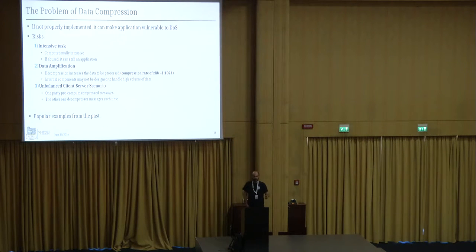Now, data compression seems very good, but there could be some problems. First of all, if it's not properly implemented, I will show you later in this presentation what improperly implementing data compression means. An application can be made vulnerable to denial of service. Denial of service is one of the worst things that we have seen in the last decades.